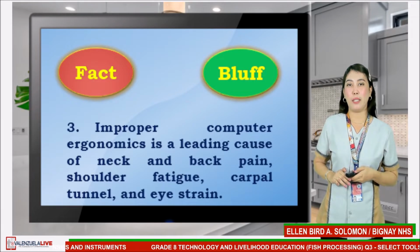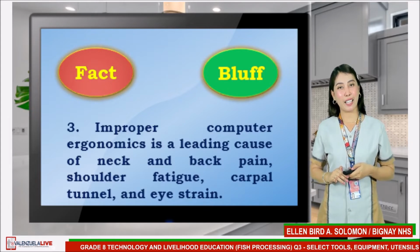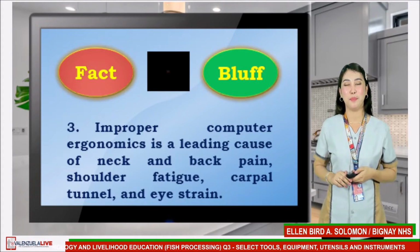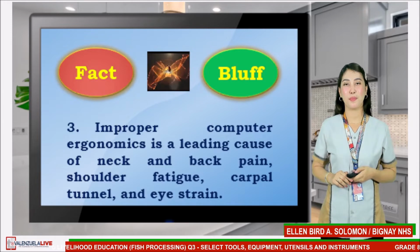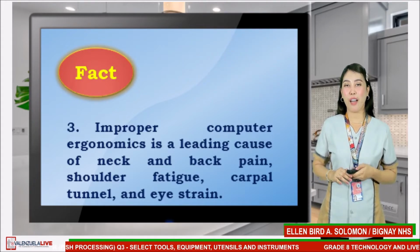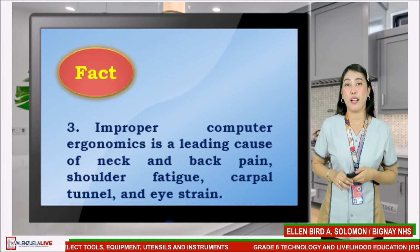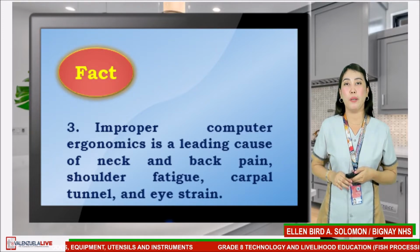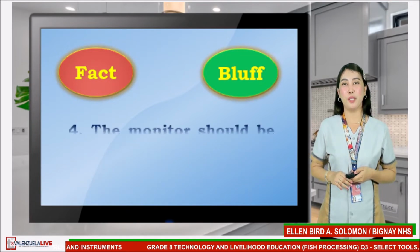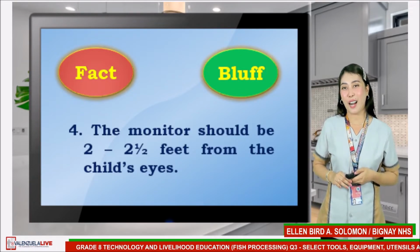Improper computer ergonomics is a leading cause of neck and back pain, shoulder fatigue, carpal tunnel, and eye strain. Fact or bluff? Your timer starts now. Okay, time is up. If you answered fact, then you are correct. The good news is that these health risks can be prevented with a few simple and inexpensive adjustments to your computer workstation. For number 4, the monitor should be 2 to 2.5 feet from the child's eyes.